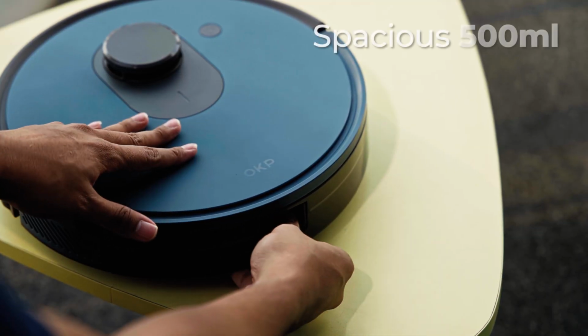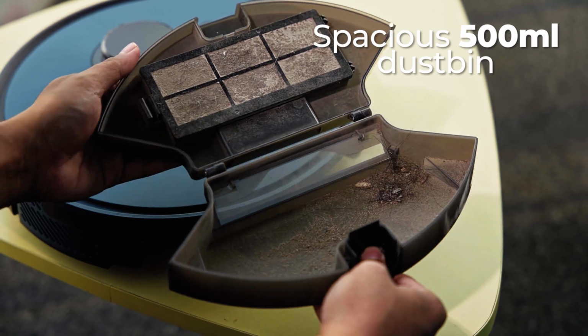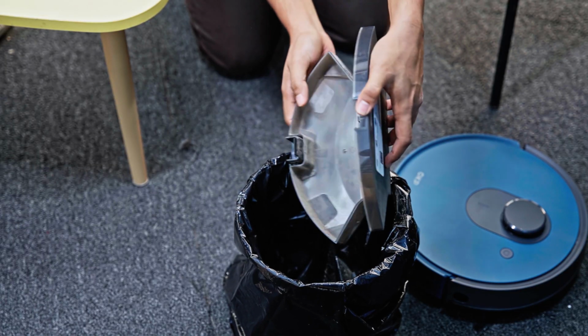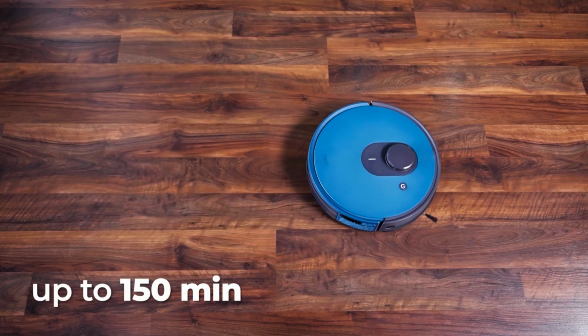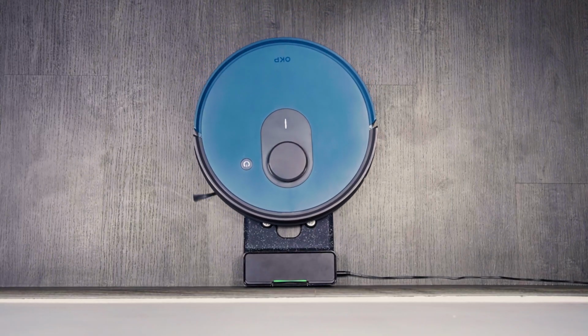And with a spacious 500-milliliter dustbin, it can clean more without needing constant emptying. That's less work for you and more time for the things you love. The Okp L1 boasts a long-lasting battery that runs up to 150 minutes on a single charge, ensuring your entire home is sparkling clean.